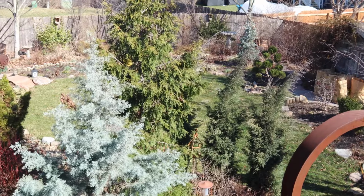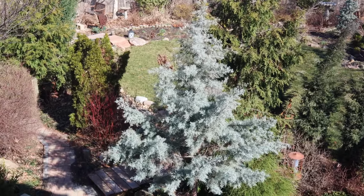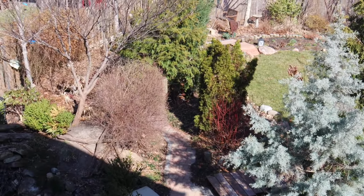But I like to get people familiar with the landscape, and it's not always what it looks like in May, June, and July when it's beautiful and lush and everything's blooming. So when you start pulling back the layers of these gardens, it can tend to be a little bit yucky.